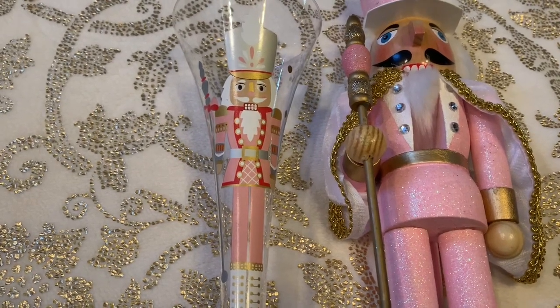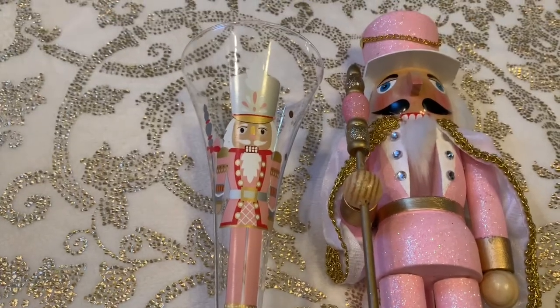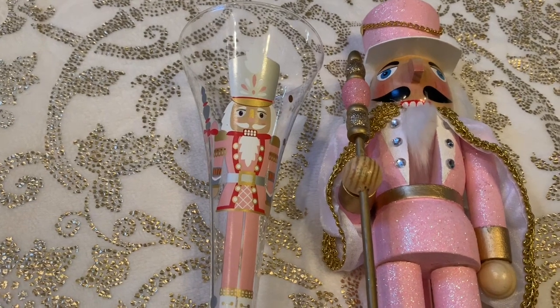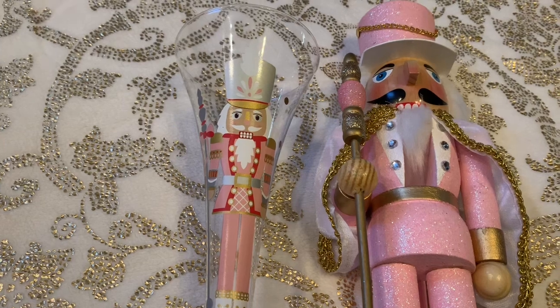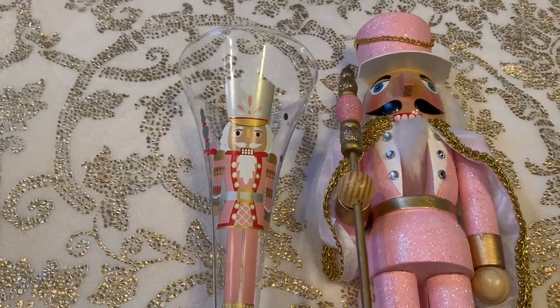I went out today and I grabbed a couple of things from each store that I went to. I went to Pier 1, Burlington, and Target. And I just wanted to show you what I hauled or what I got from each store.